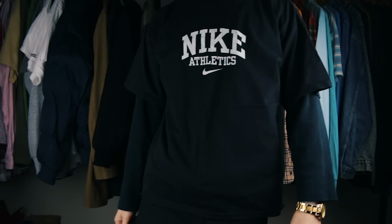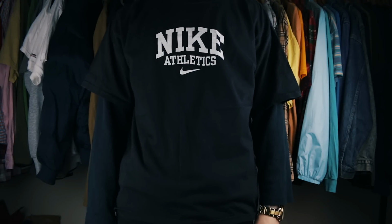And the second thing that I have to show you from the thrift store is another Nike t-shirt. It has a similar tag to the first one. It's like a nice grey silvery tag. If I had to take a random guess, I would say that this is from the noughties, the double O's.